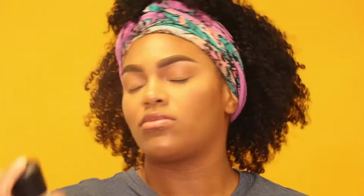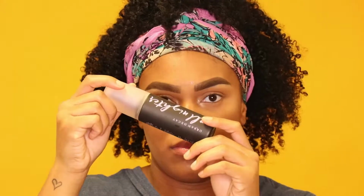Here I'm using the MAC Fix Plus spray in the scent Coconut. I just spray that all over my face, and then I follow that up with the All Nighter setting spray just to lock everything in.